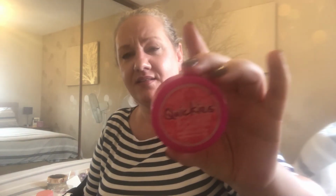I finished these Quickies, 20 nail varnish remover pads. These are ideal if you're going away on holiday. I wouldn't tend to use them in the house, but I've been kind of debating the bigger ones from Boots. Yeah, there's a plastic tub, but they're coated with the nail polish remover, so you're not buying another plastic tub of nail polish remover, you're not using any cotton.